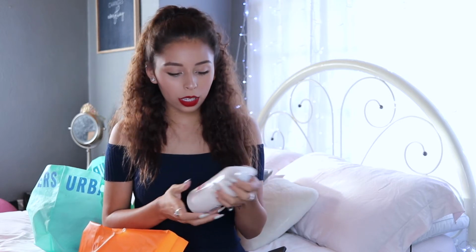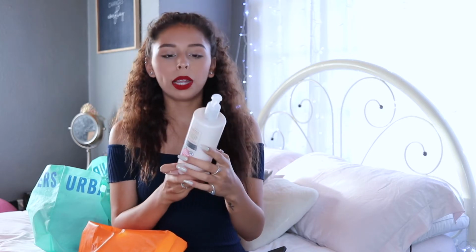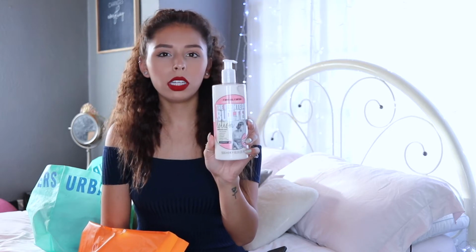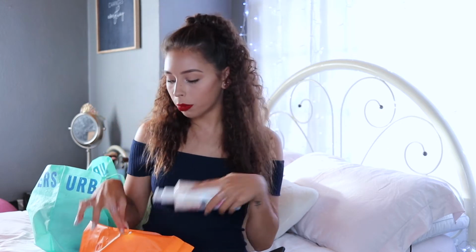There were other ones that smelled interesting. I've mentioned that I'm really picky with smells, guys, so I had to smell it and I had to leave the other ones. This one is the Radius Butter Body, and this one doesn't have like a crazy scent, it just smells clean. So yeah, that's the last thing I got from Ulta.